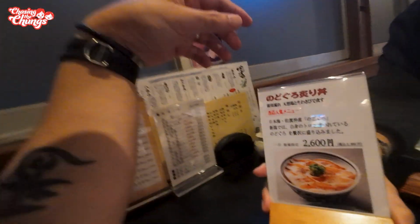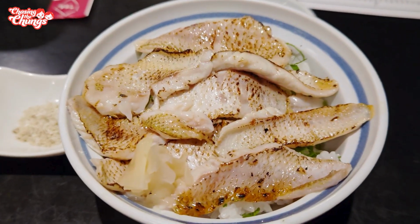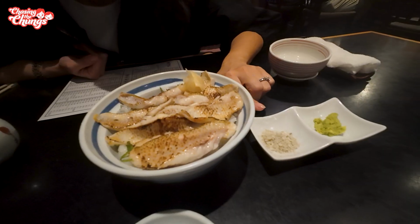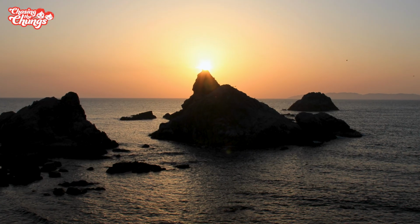The blackthroat sea perch caught in Niigata is fattier and fresher, so we also ordered this Nodoguro don. This fish melts in your mouth like butter, but leaves behind a clean finish that's unforgettable. Since this fish is considered luxury, it is served with a high-end, natural sea salt made from the clear waters of the Sasagawa Nagare coastline, which is a national natural monument.